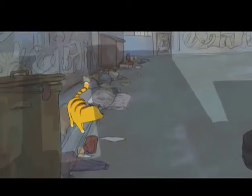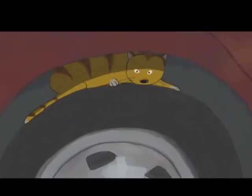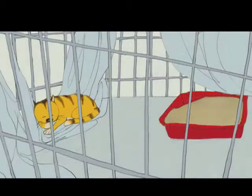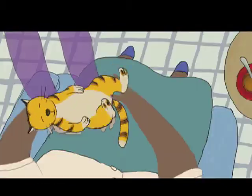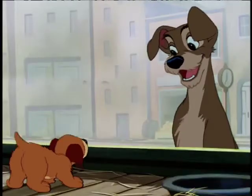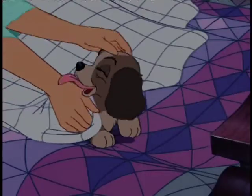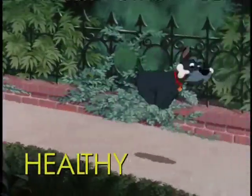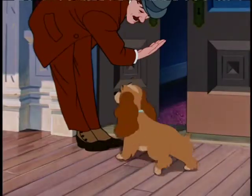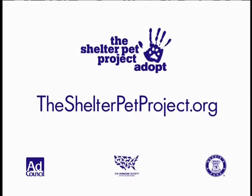Abandoned and lost. From the dark, cold streets of the city to a cage in the local shelter, to heaven, your lap. If you're looking for a fun new friend, shelters are the best places to find one. There, you'll discover healthy, happy, loving animals waiting to become a part of your family. A person is the best thing to happen to a shelter pet. Be that person. Adopt. To find out more, visit theshelterpetproject.org.